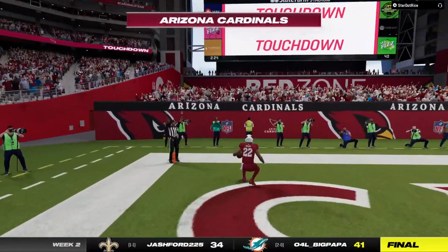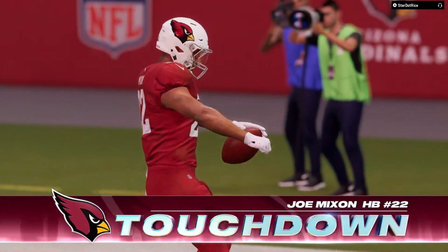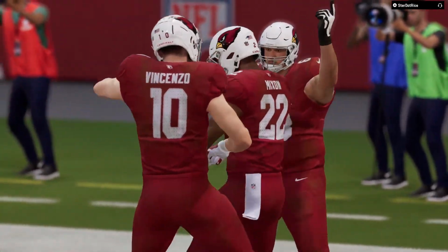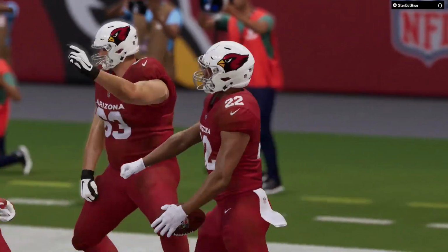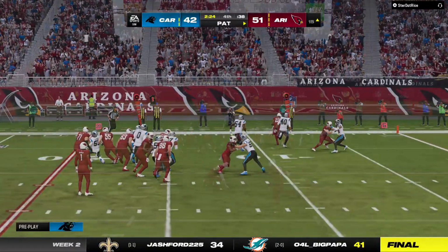And he'll take this one in for the Arizona touchdown. Joe Mixon from 17 yards out. And the Cardinals are able to widen their advantage. But that's certainly an important touchdown there. It makes this a 2-score game.